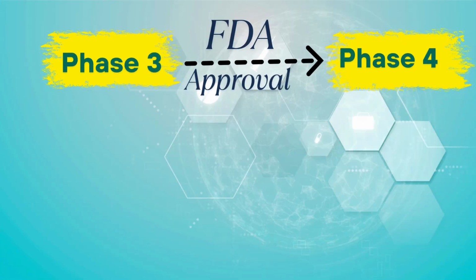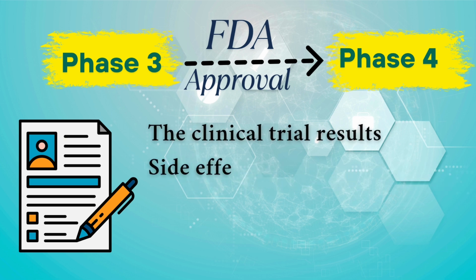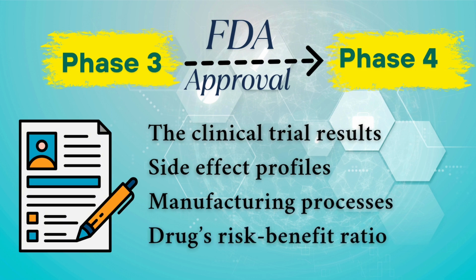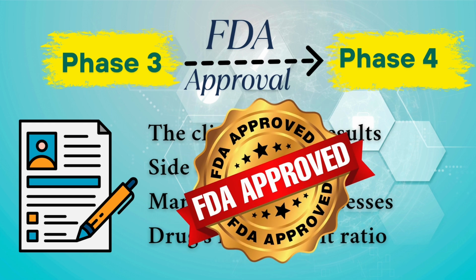Once phase 3 is complete, all trial data, from phase 1 to phase 3, is submitted to the FDA as part of a new drug application or NDA. The FDA thoroughly reviews the clinical trial results, side effect profiles, manufacturing processes, and the drug's risk-benefit ratio. If the evidence proves the drug is safe, effective, and well-controlled, the FDA will grant marketing approval, allowing it to be prescribed to the public. So phase 3 isn't just about testing. It's the final checkpoint before a drug becomes officially approved.